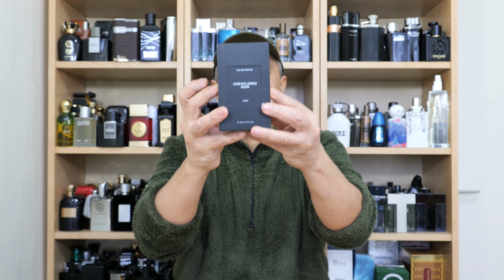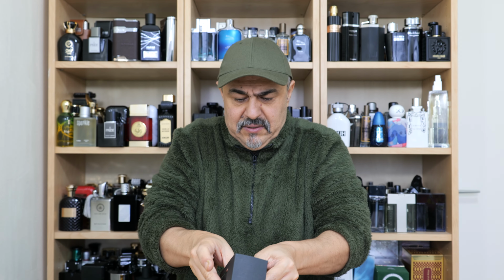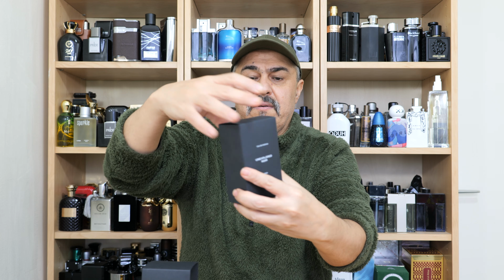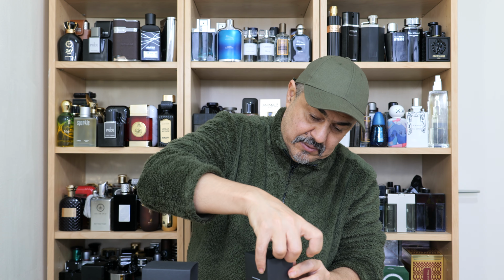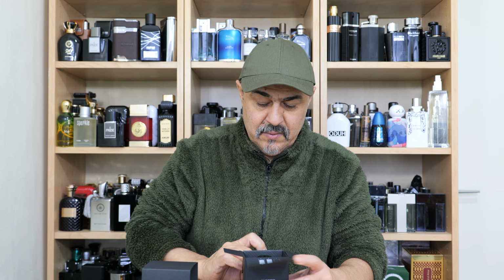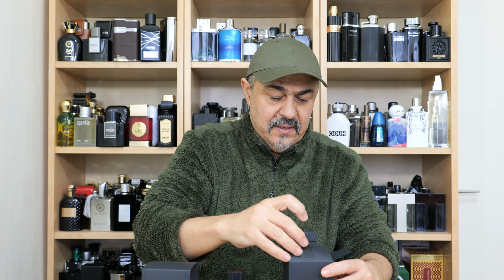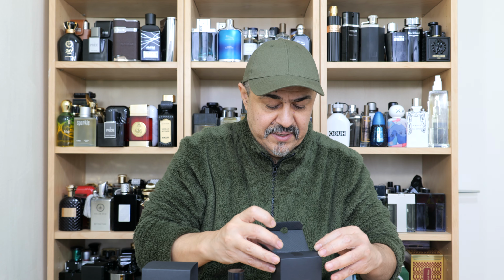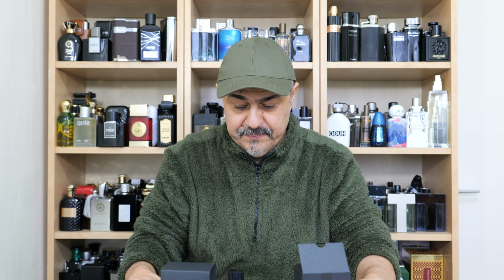So let's see. This one opens, slides like this, I think. Sorry about that. Yeah, slide like this. Alright, so open, and the bottle is very good looking. Again, very minimalistic and simple and classical, but I like that. I like that design. So for now let's just leave it.